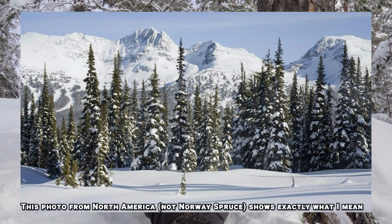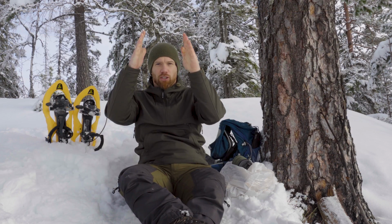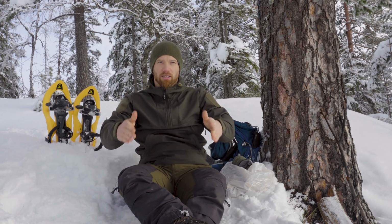So I'm trying to see a good example here. I'll maybe throw up a video clip if I've got one. But yeah, you get very spindly Norway spruce with very short branches that tend to hang down. But anyway, that's it. I just wanted to talk about trees a little bit.